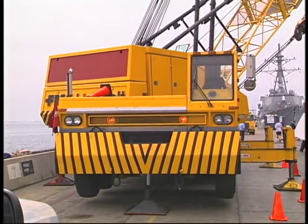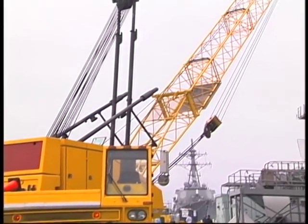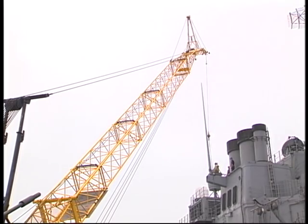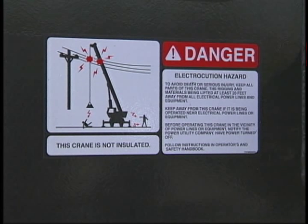Following established crane operating procedures helps to ensure the safety of mobile crane lifts. Operators and riggers must consider the effects of wind, temperature, and visibility before making lifts. When operating near overhead power lines, the line should be de-energized and visibly grounded whenever possible.